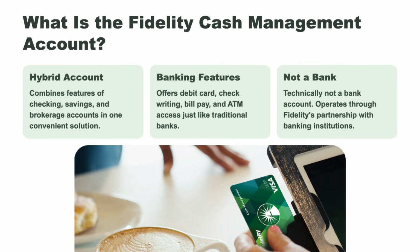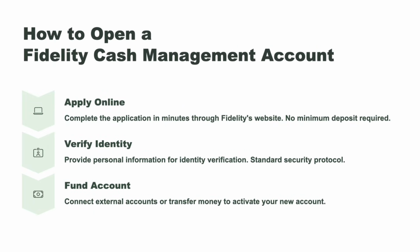And now technically, this is not a bank account. It operates through Fidelity's partnership with banking institutions, also sometimes called program banks or partnership banks. You'll see different wording with that, but this account is working with actual other banks, and that's how you can get FDIC insurance in one of the cash options, because there's two different ways you can hold your cash in this account. And I'm gonna tell you about that for sure, but just a brief intro right here on what is the Fidelity Cash Management Account. It is a hybrid account, blending different features of a checking, savings, and brokerage account. Not technically a bank account, definitely on that hybrid side, but definitely has some things that are similar to other accounts out there.